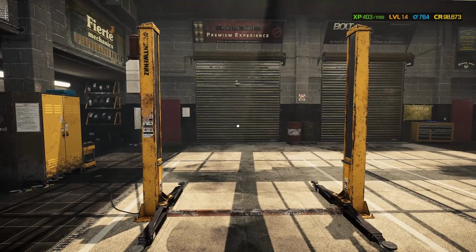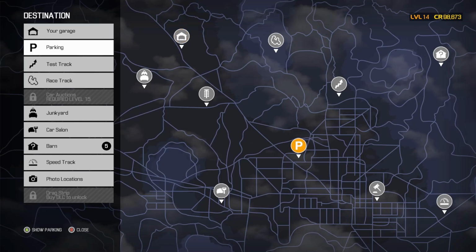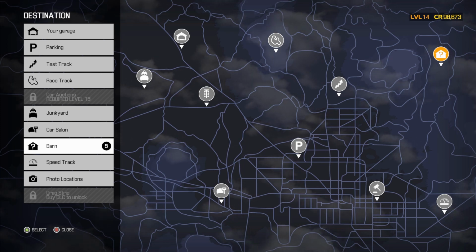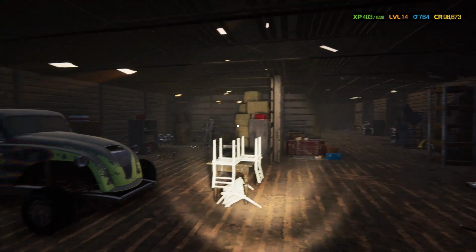But first, I think one of the most exciting things we could do now that we have almost $100,000 is we are going to go to a barn. Let's see if we can find something really cool to bring back and restore. Oh yeah, here it is.